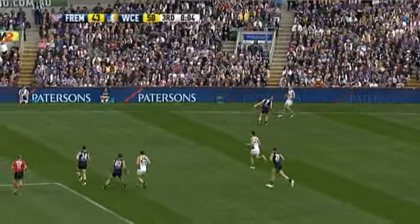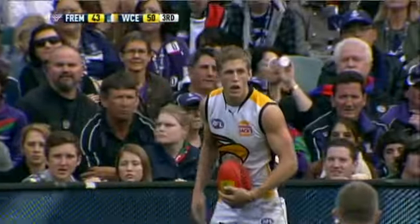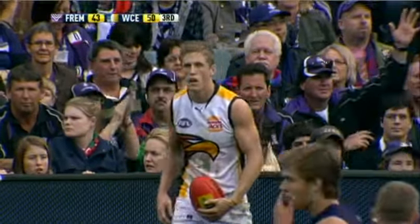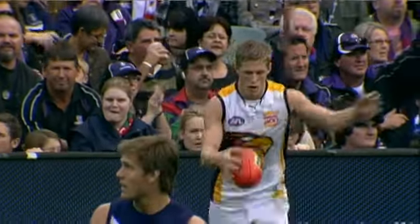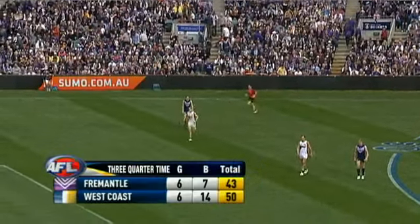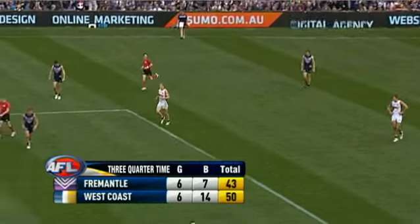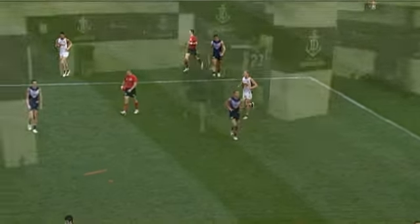So West Coast are happy just to kick the last 2 goals of the quarter. They kick 3 goals each in this quarter, the teams. And at three-quarter time, the West Coast by just over a goal. 7 points. Absolute ripping game of footy to finish off round 18.